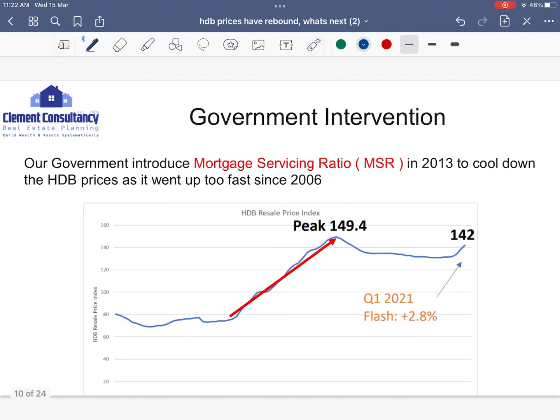So our government actually introduced the mortgage servicing ratio, MSR, in 2013 to cool down the HDB prices, as they went up too fast since 2006.